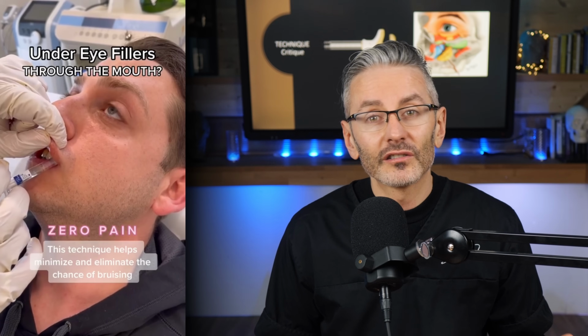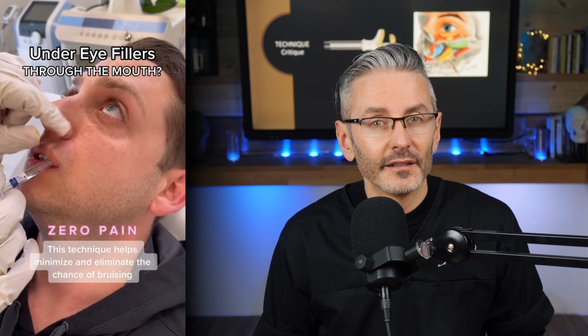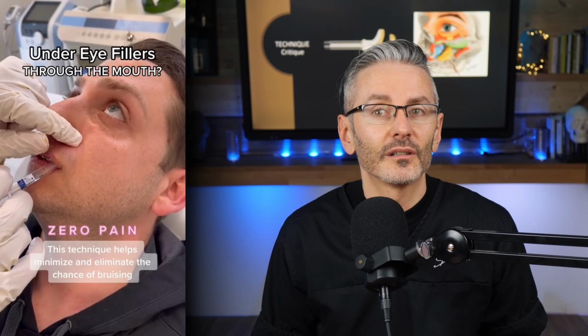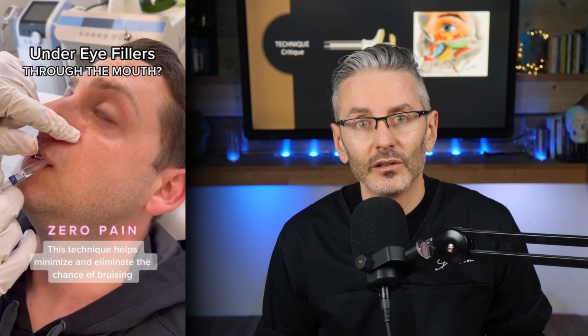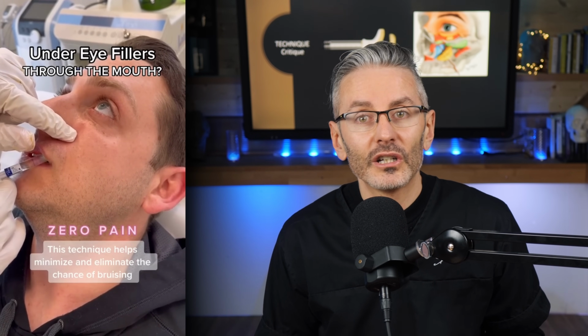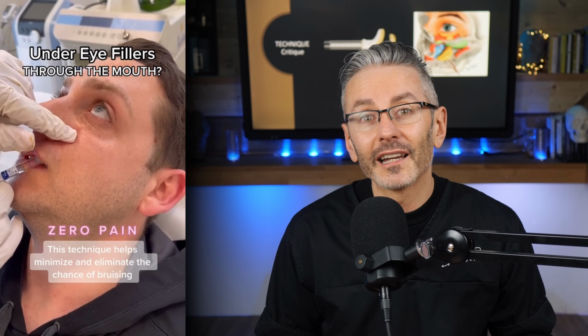The entry point is so deep with respect to the anterior face that it probably is true that the risk of bruising may be lower, especially as a cannula is likely the instrument being used. Vessels, including the facial artery, close to the entry point are likely to be above the instrument, and any trauma at the entry point is also more likely to be invisible to the patient as it is so deep to the tissue we can see.